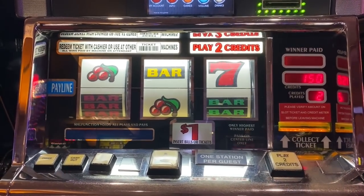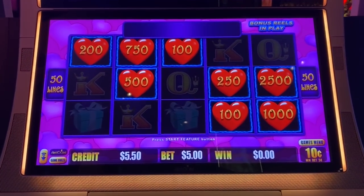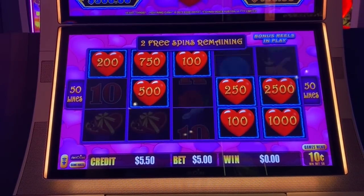More. At least it showed up. Nice. All right, I threw in $25 of free play and just scored a huge hit on dimes. I got big numbers. $5 a spin. Let's get some more big numbers.